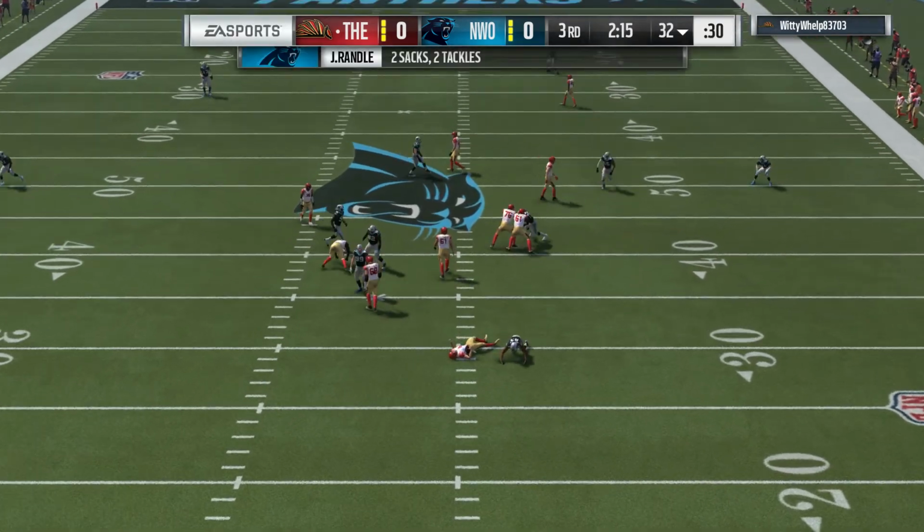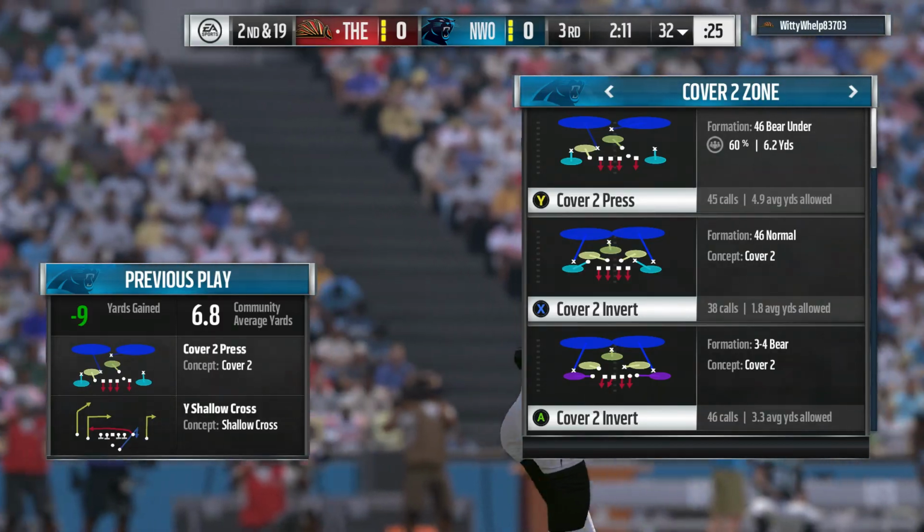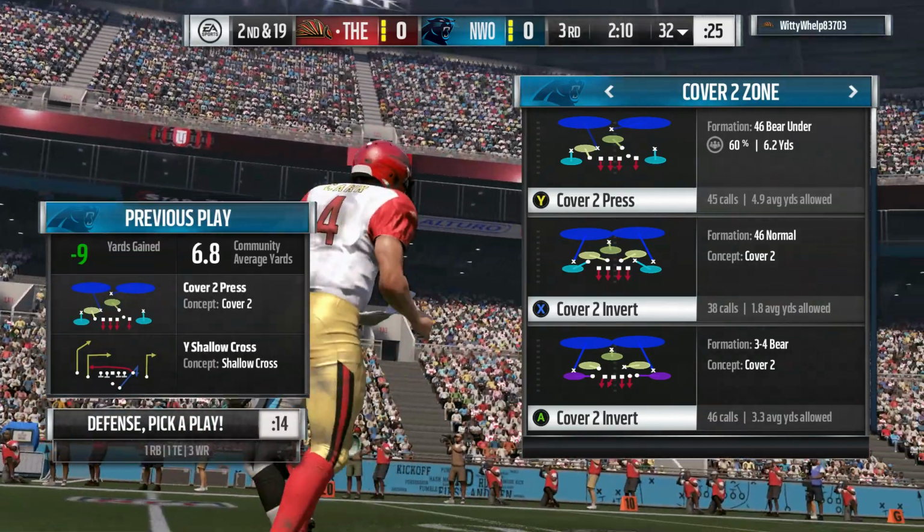And no escaping this time as he'll go down. They got him for a sack. That one will set him back nearly 10 yards here on first down on the sack.